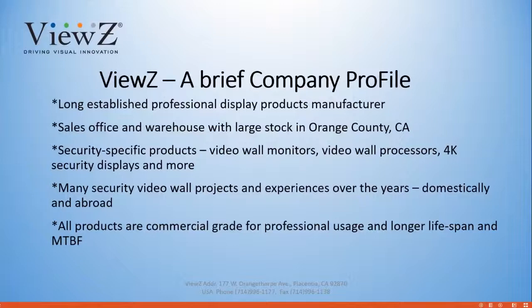We've actually done a lot of projects in Latin America as well, especially in the last 4 years, and have been getting into countries like Colombia, Chile, Brazil, Bolivia, Peru, and also Mexico and other countries in Central America, and also the Caribbean region as well. So we do a lot of projects in Latin America at large, but also domestically over here as well. So once again, many wall projects and many experiences.